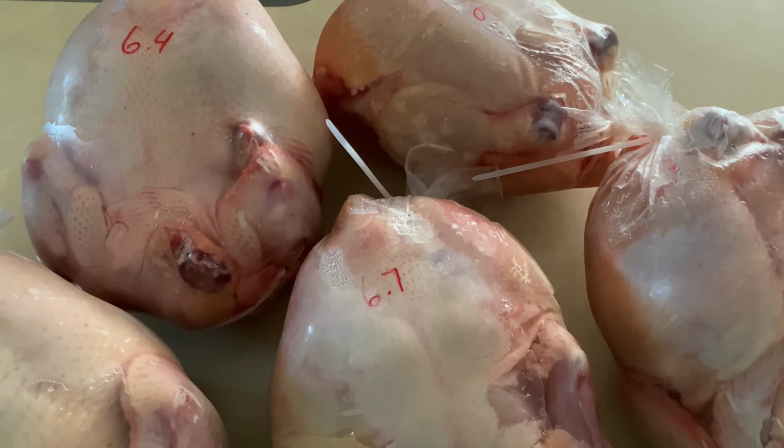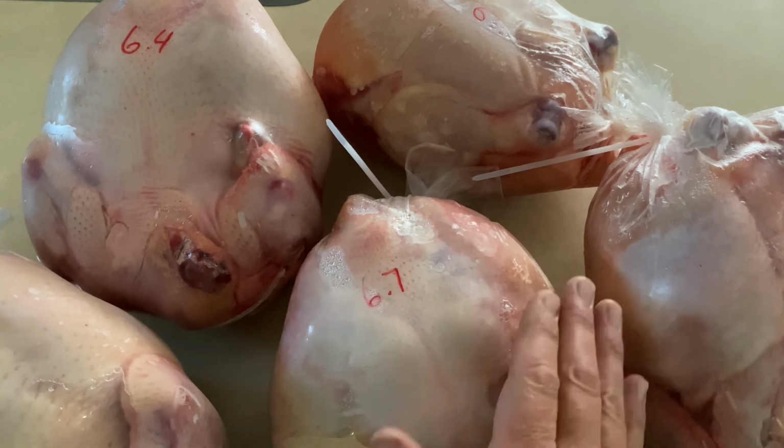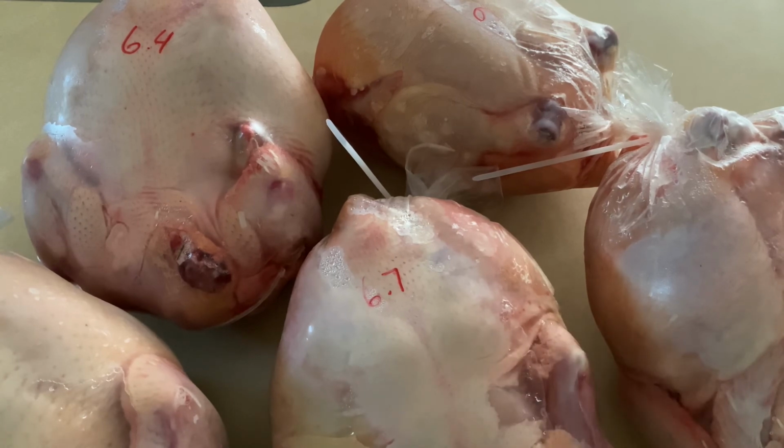The locals tell me that for market birds, it's best to raise right around a 4-pound bird. So the high 3s to the low 4 pounds is what sells best. People don't want to buy birds that are quite as big, and I can understand at that premium price. However, for our family to make a meal out of these, I definitely am happy with the 6 pound average. That's much better for our family size.